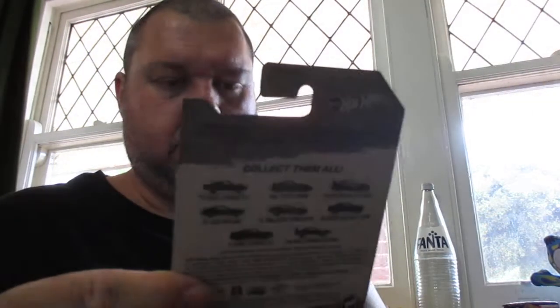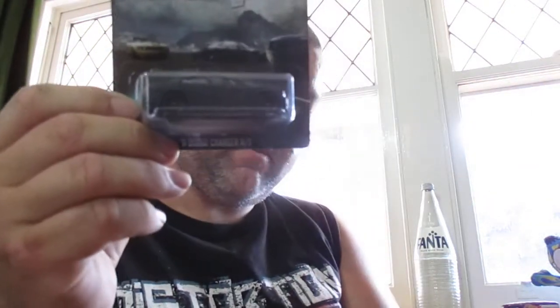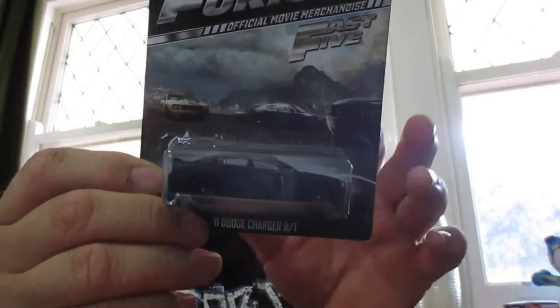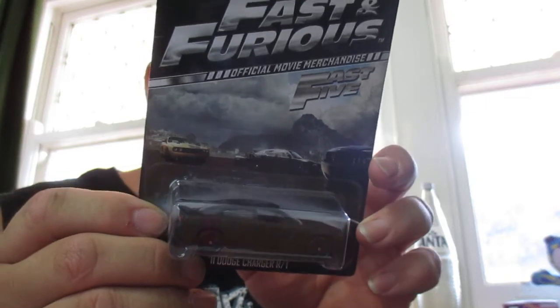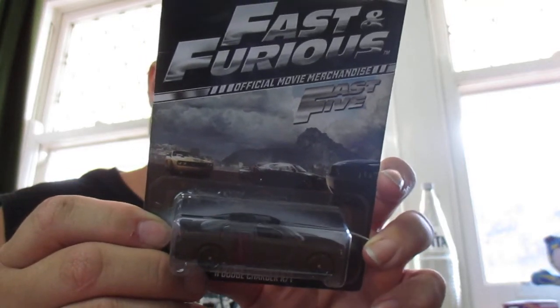170 Cougar XR7. Right, good. Fast and Furious. One of the ones I was missing. It's the 2011 Dodge Charger RT.